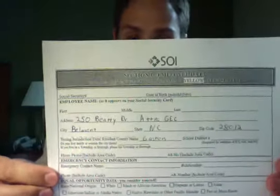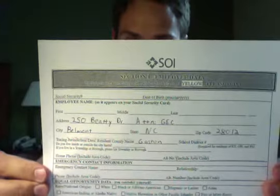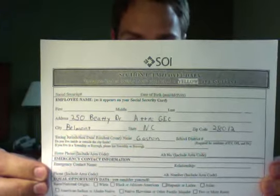Then number 4, the last thing you need to do is the SOI paperwork. It's about 8 pages, and I've got them all right here. I'm going to go over what you need to do to make sure you get it all done correctly. So the first page looks like this. It's the SOI. First page, it's mainly your contact information. Some of it, again, is going to be already filled out.